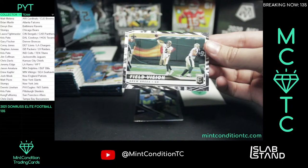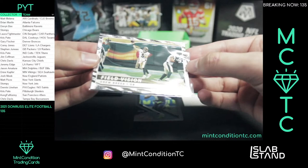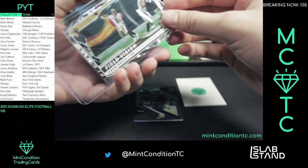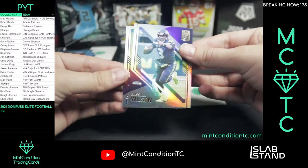So the border of this card is a material, and the center is not a refractor, it's like a flat. But that is going to be a short print as well. 24 of 349 on the Field Vision. Drew Brees. Good looking card. I like how they changed that one up this year. Russ, and then a year two CD Lamb.